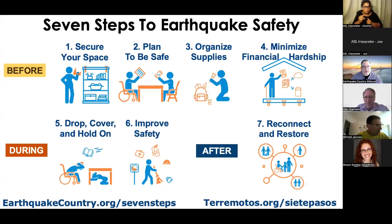As I mentioned earlier, securing your space is the most important step for earthquakes because it's what causes the most injuries and damage. Of course, you might have a building collapse, but even in the Northridge earthquake, there were about 200 buildings that had a partial or complete collapse. But there were thousands, tens of thousands of buildings that didn't collapse yet had all their contents thrown around inside, causing damage. So the injuries really are coming from that, the broken glass that results, and just being hit by things falling over.